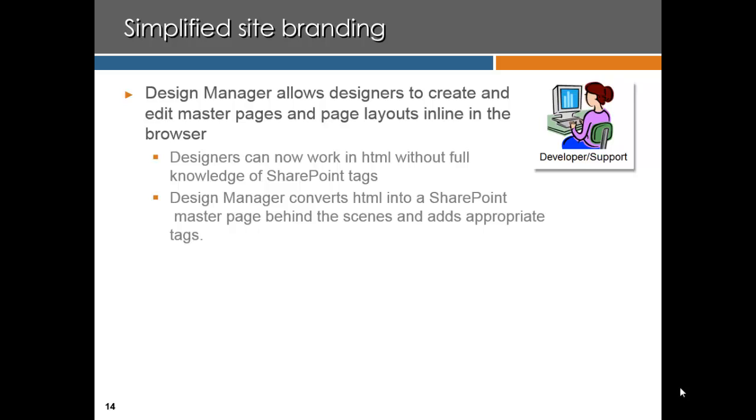On the developer support front, but this one is also applicable to the business owner, there's a much simplified process for site branding. We now have Design Manager within SharePoint 2013 that provides more of a wizard-driven process for updating the design of the page, and this lends to greater flexibility in branding.